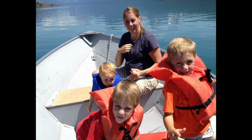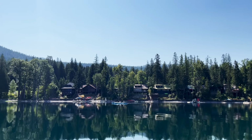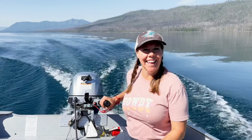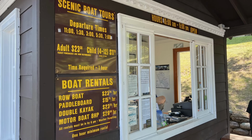But then 10 years ago, we came out here with our own little brood, we had 3 little boys at the time, and I was pregnant with our daughter, and we rented a little boat just like this and drove our kids around the lake, and it was one of the most memorable things we did on that trip. And if you don't want to do a motorboat, I want to say though, these are super easy to drive. You don't have to be a captain to drive these, and they'll explain how to do it.